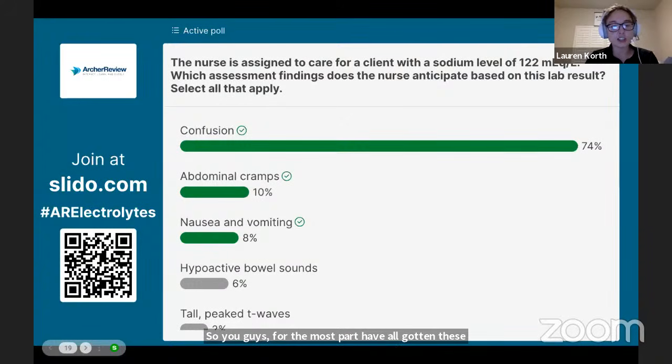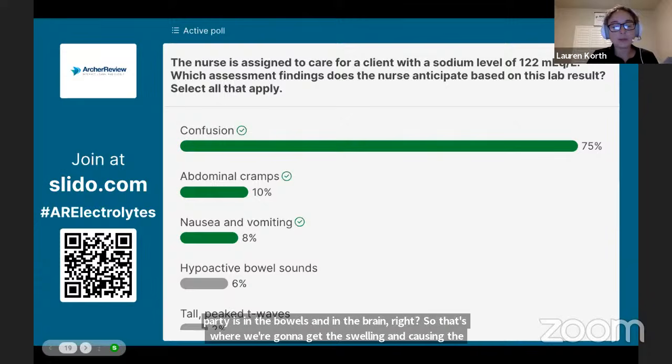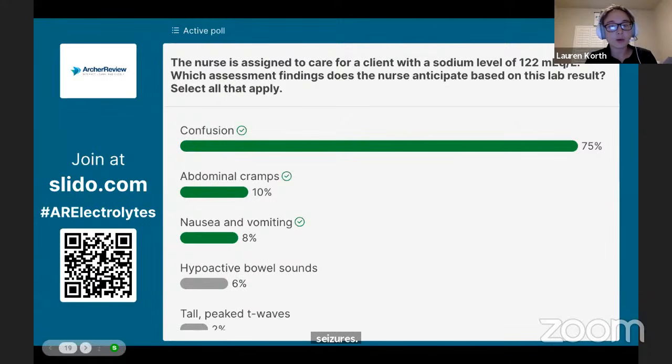So confusion is huge. Mental status changes are huge. And then abdominal cramps, because suddenly the party is no longer in the blood, the party is in the bowels, and in the brain, right? So that's where we're going to get the swelling and causing the seizures, and then the abdominal cramping and diarrhea will go along with this as well. And then nausea and vomiting. Good. You guys grabbed that one, even though we didn't really talk about that much.